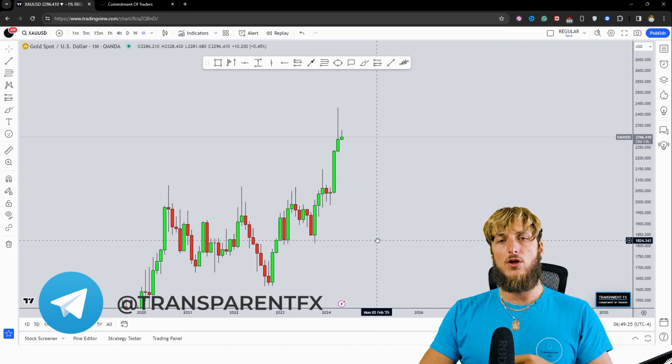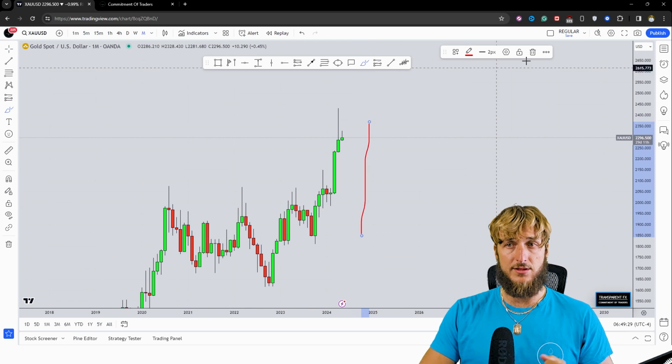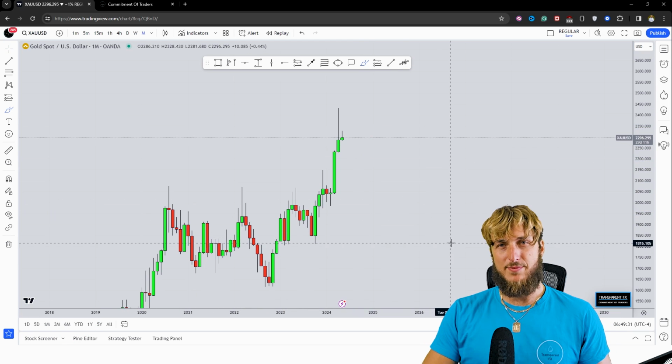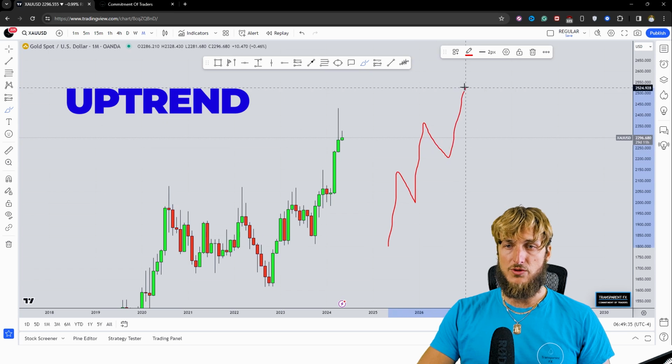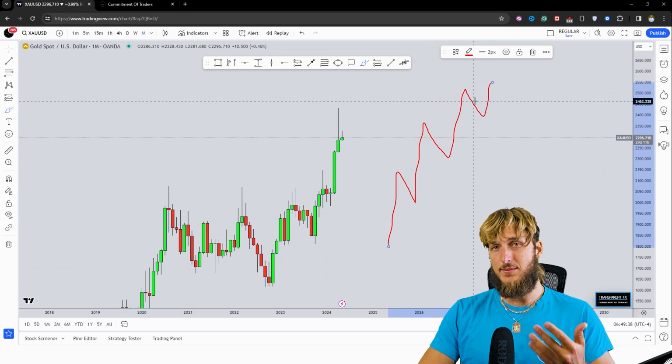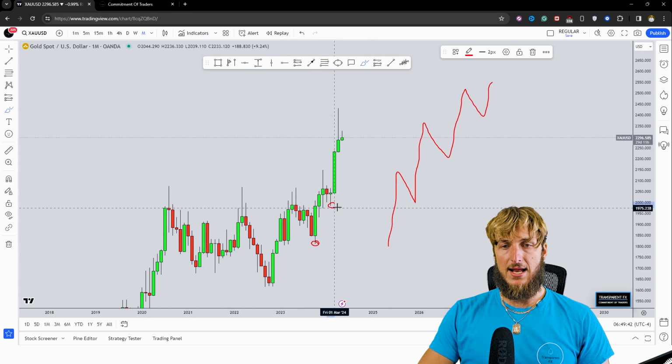However, if we follow the natural movement of the market, since we are clearly in an uptrend, what you would expect the market to do is create higher highs and higher lows, because that is the definition of an uptrend. And what we can notice here is that we had the first low here, then we had a higher low here, we had the previous high here, now we have a new higher high here.